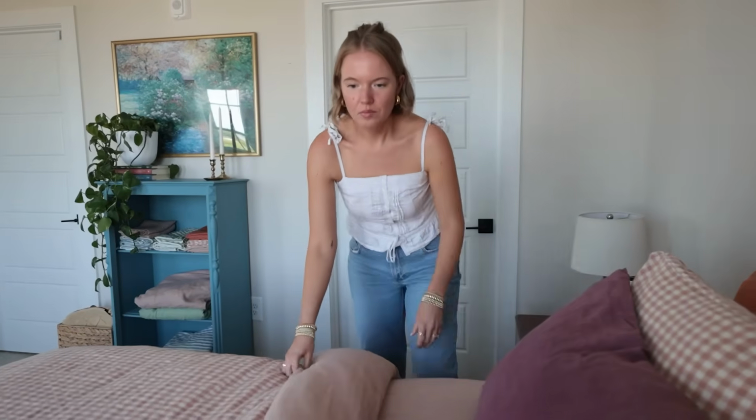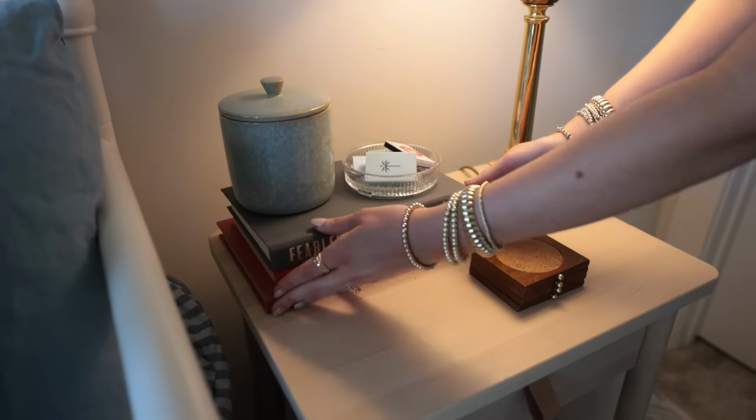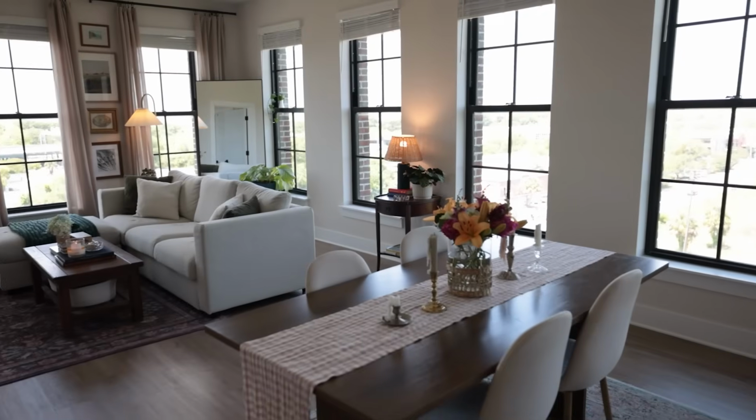I don't like a lot of clutter, but I do like having things I like to look at all the time. I think we're all just floating on a big rock and we're decorating our little box that we live in, so we may as well have things we like in it. I would say there's a little bit of coastal design element to it.